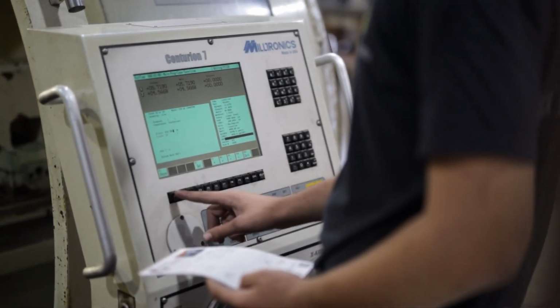The conversational programming's really nice if you don't have access to CAD/CAM software. It's pretty intuitive, as far as, you know, writing canned cycles and stuff like that.